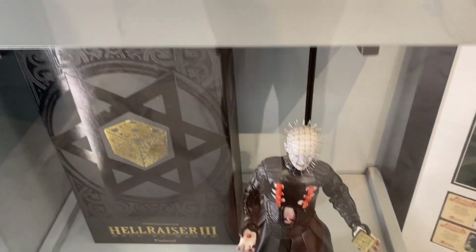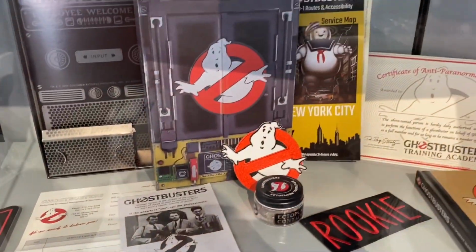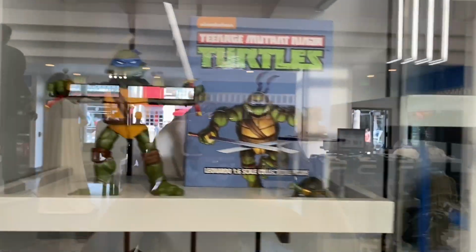Look, the Hellraiser. What is this? I don't know, but it's pretty cool. Oh, and this is also signed by her. It's only 600. And then they got Ninja Turtle. Oh my God, look at that.